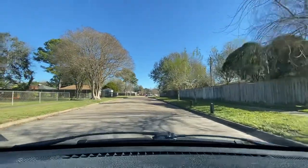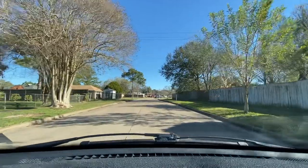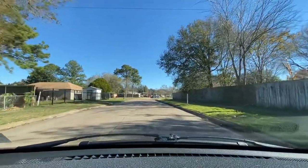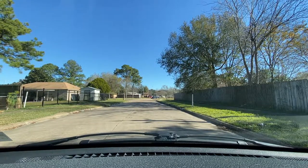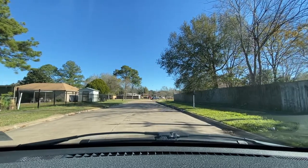Oh, we got a squirrel here. I can give him some dog food. See if I can throw a piece of dog food out. The squirrel bounced. The squirrel wasn't having it. Matter of fact, pass it, because he right there. Throw a piece of dog food. What's up, squirrel?